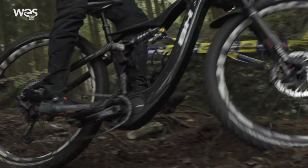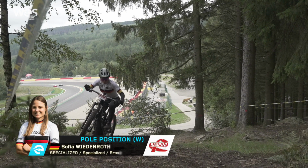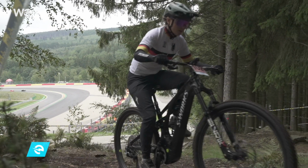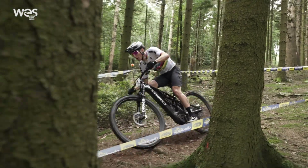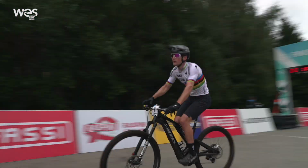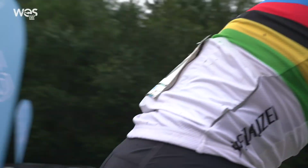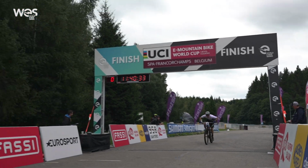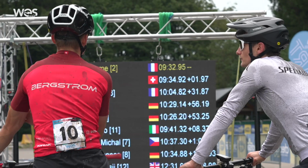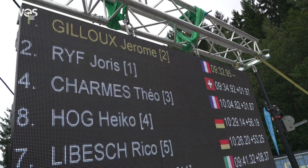All the riders getting their technique around this course. The Raspini pole position for the women. Sophia Wiedenroth again looking superb. And for the men, was it Reef? All thumbs up from him. But actually look at the speed. Jérôme Gio, he's back at the top of the leaderboards. Jérôme Gio is the fastest qualifier.